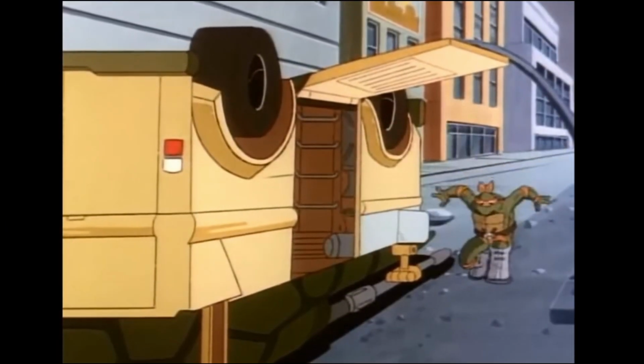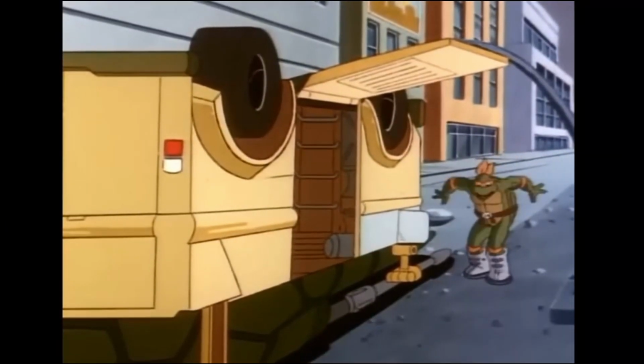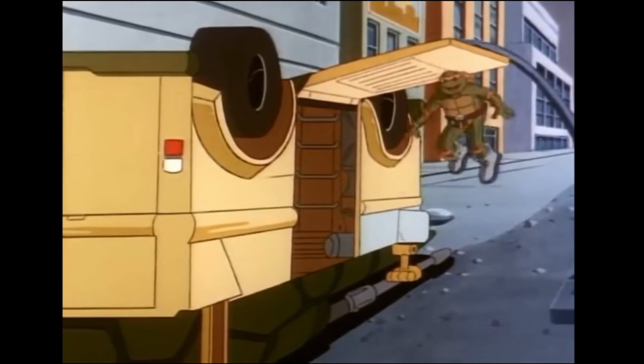Whoa, these boots are really righteous. Too bad they don't come in green. Ouch!